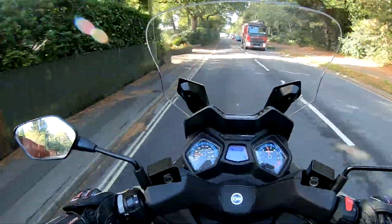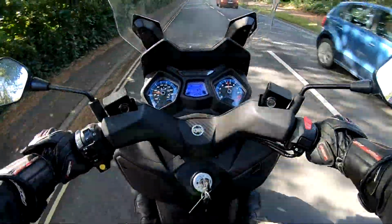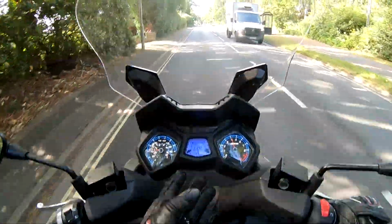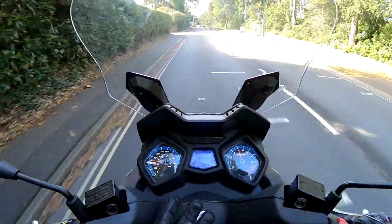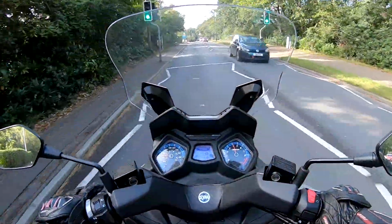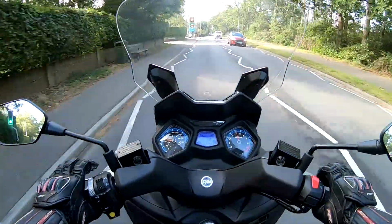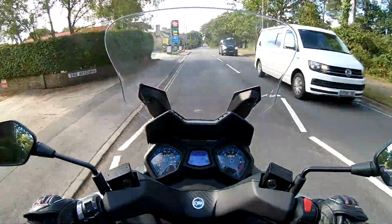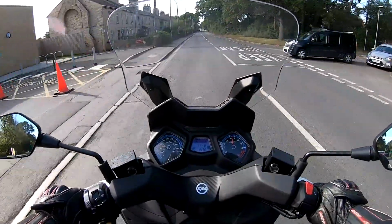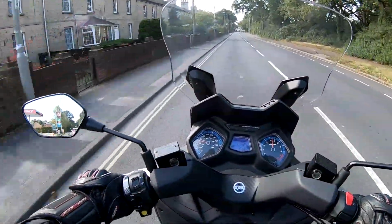So just while we're going along slowly now, the general fit and finish of the bike, you know, the dash looks premium, beautifully backlit there in the blue, hope you can see that. All the switch gears, very easy to use, all very tactile. Brakes are strong, engine feels very responsive, very smooth, feels just a nice quality bike really.